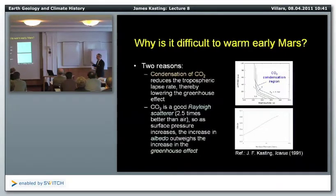And then the other thing that keeps the CO2 from warming it up is what I already mentioned, that CO2 is a good Rayleigh scatterer. So as you try to up the CO2 pressure in the atmosphere, the planetary albedo goes up from about 0.3 in this model up to more than 0.6. A dense CO2 atmosphere reflects most of the sunlight that hits it.